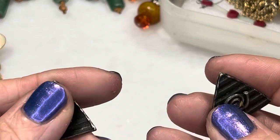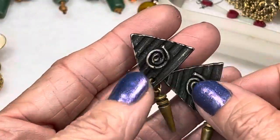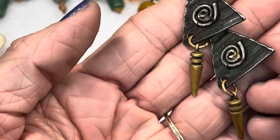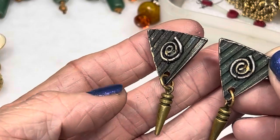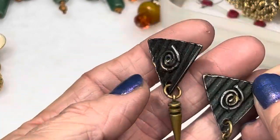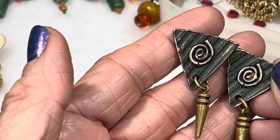Here we have some definitely more artisan style, modernist style earrings with a little bit of swirl in there on the triangles and a little bit of brass dangle. They need to be cleaned up, but they're in okay condition.